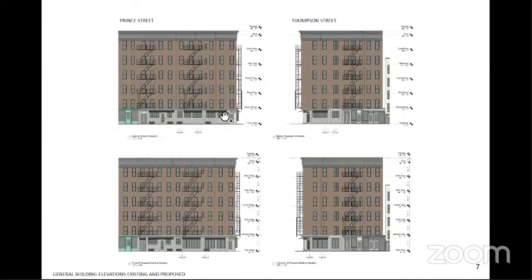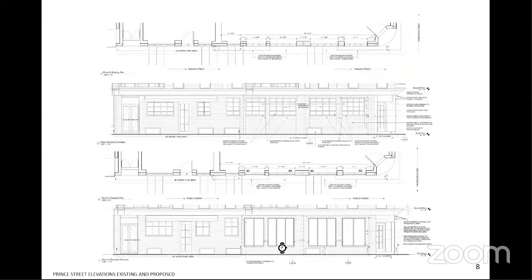These elevations show the existing building and the existing storefront, and the relationship of the new storefront with the existing building above. Let me go through. In the end, it's a very simple project.